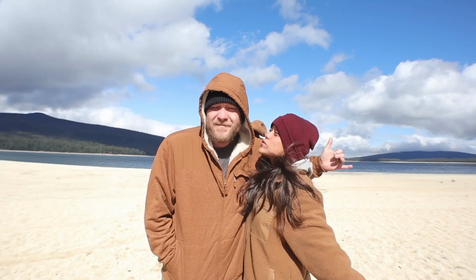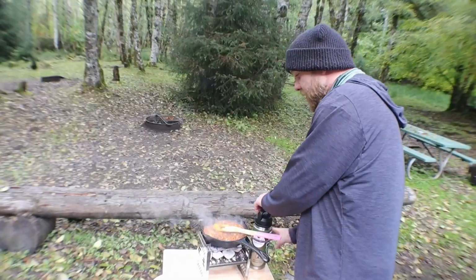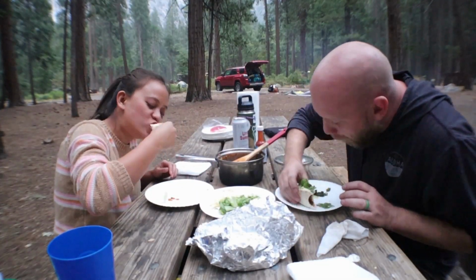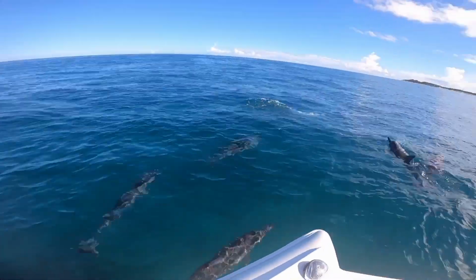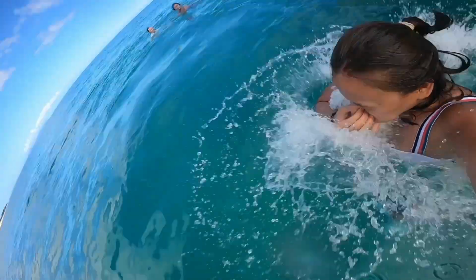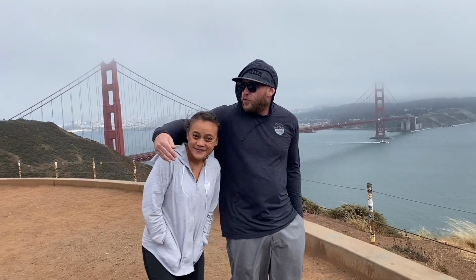Hey there, we're Cary and Cris, and we've been traveling full-time since June of this year. Since international travel was getting a little bit complicated, we decided to rent a camper van to travel our own backyard. So for the next couple months, we're gonna go coast to coast in our camper van rental, and we're gonna see where it takes us in the time. See you on the road.